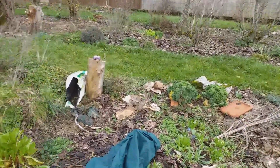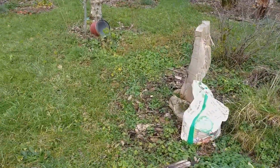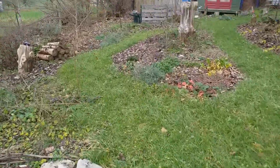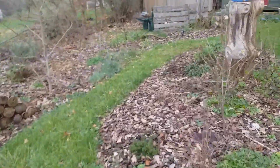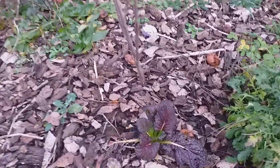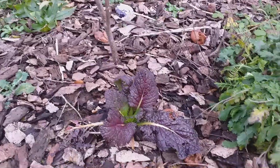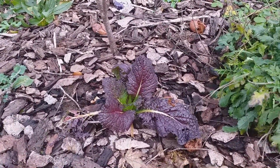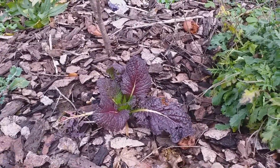There's kale plants coming up all over the garden. There's a nice sorrel there, very tasty. We had some last night. I cannot remember what this is, but it looks very nice. I think it's a type of kale, not kale. I think it's a type of, oh, I can't remember the name. Never mind, I shall have to look it up.